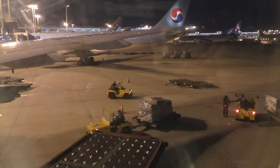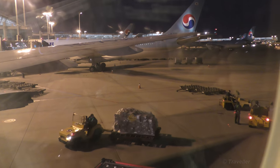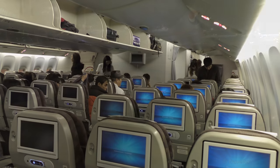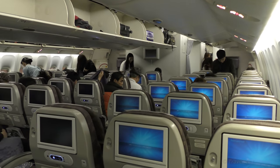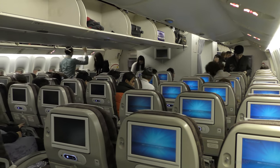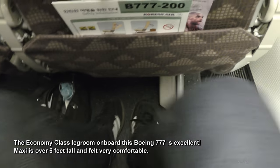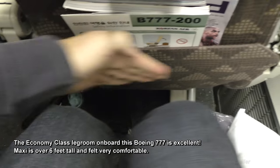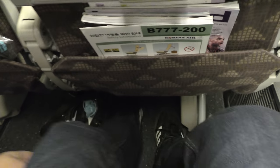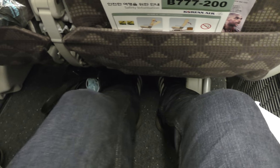Aircraft still being loaded. Quite a package coming there. And these cabins are really nice, airy and spacious. And seems to be a lot of legroom for this aircraft too. So what do we think of the legroom? Well, look at this. Brilliant. I can really move this. So much space between my legs. I'm not used to having this much. I can actually stretch out. When I get my shoes off, even more comfortable.